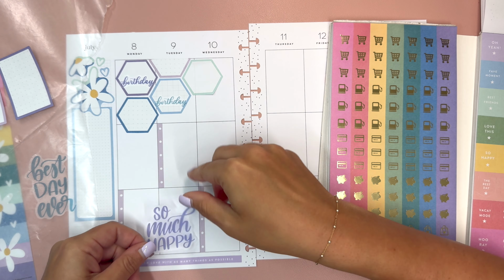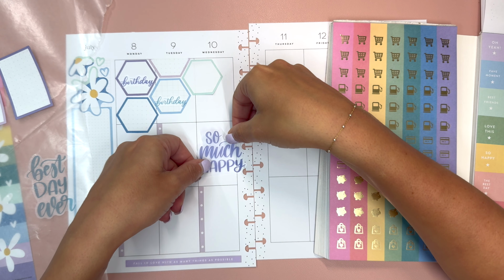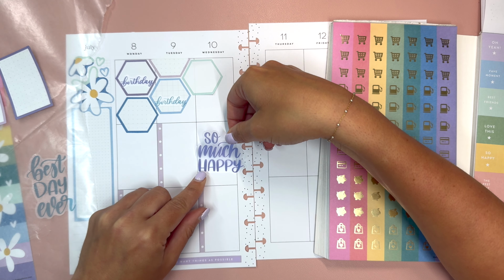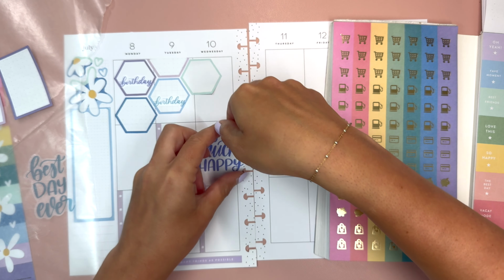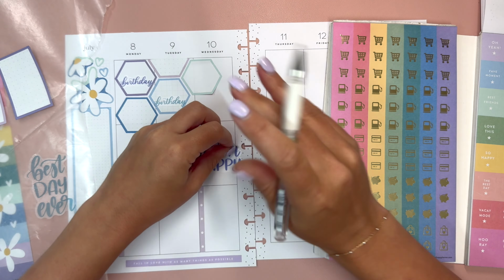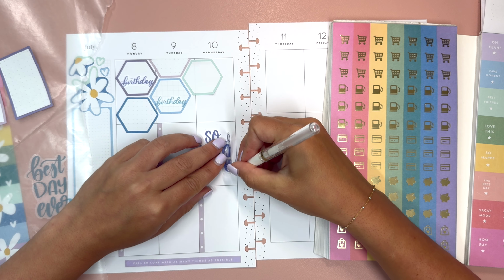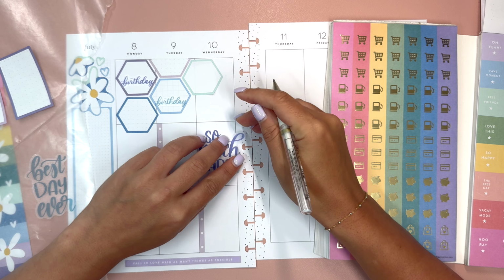So Much Happy, maybe right over here. It fills a little bit too much of this space. So I think that maybe it can go here so that it doesn't cover any important plans. Because on Wednesday, I don't really know as of now that I have anything going on. But on Tuesday, I'm going to want to write down what we're doing for my nephew's birthday.